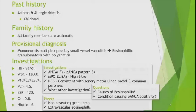So other conditions producing P-ANCA positivity: rheumatoid arthritis, inflammatory bowel disease like ulcerative colitis, sclerosing cholangitis, cystic fibrosis. So this is not a specific situation for us. Once you have made a diagnosis, is there any diagnostic criteria? There has to be some criteria. Commonly, they have asthma, chronic asthma, or allergic rhinitis. One. And eosinophilia is a must.